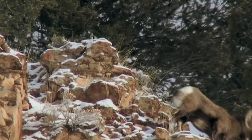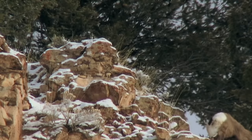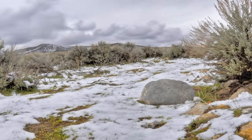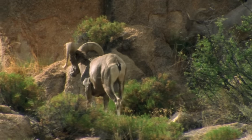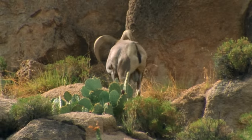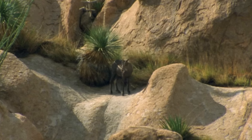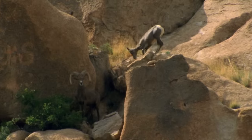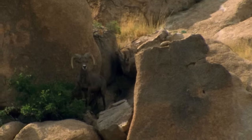Changes in temperature and the lengthening or shortening of days, these are keenly felt at high altitudes. The timing of the mating season becomes vitally important in harsh climates. Mating occurs at a particular time so that the young may be born when the weather is at its mildest and resources are most abundant.